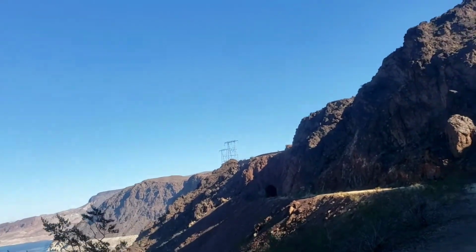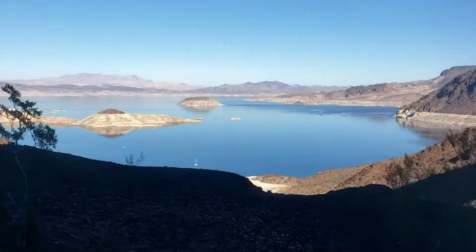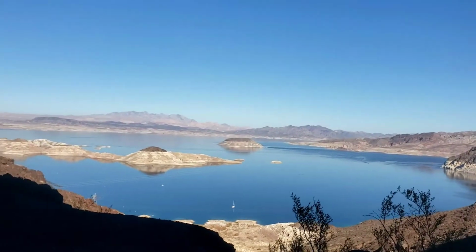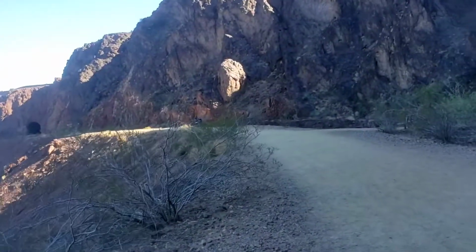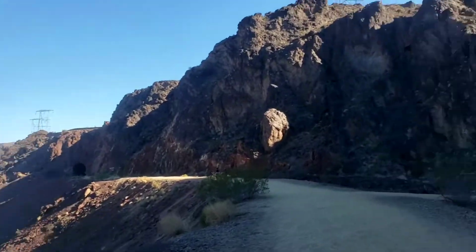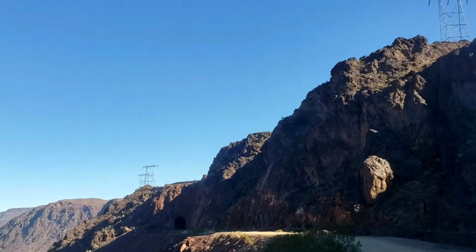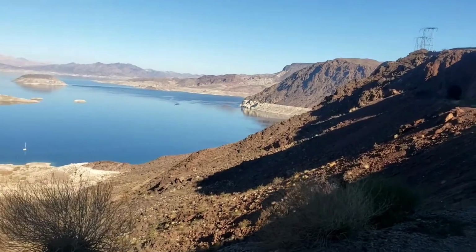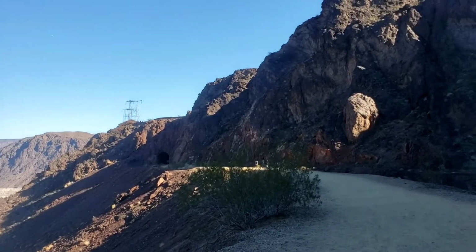But the lake is so quiet. So quiet, so still. There's like no wind at all. It's like nothing moving. People up there are just looking at us over there. Yeah, they're looking over. Look at us.